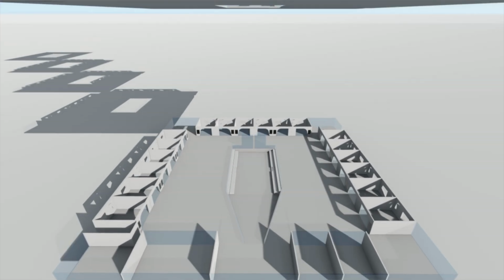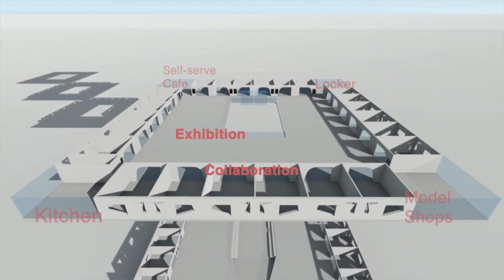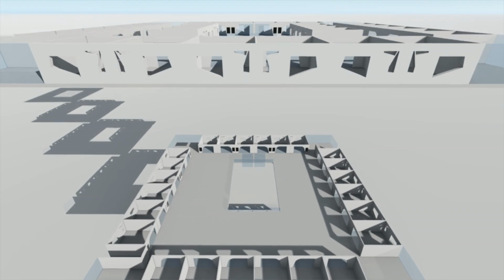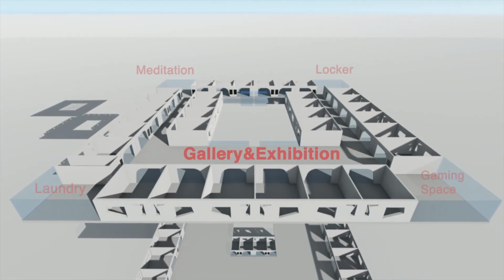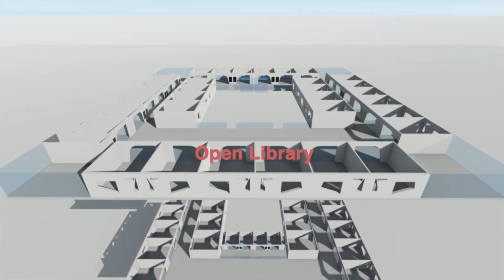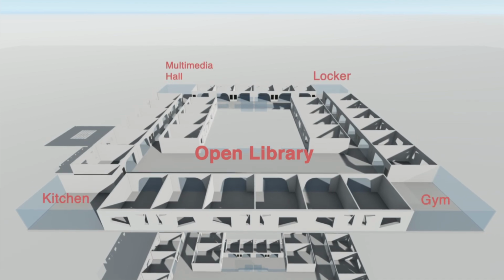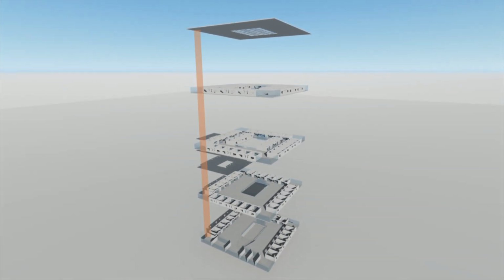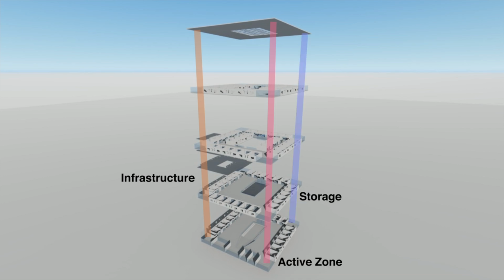The second floor features exhibition space, collaborative hot desks, pods, a model shop, a cafe, and a shared kitchen. The third floor has more pods, a laundry room, a gaming room, a meditation room, and a storage room, as well as a gallery space. The fourth floor has more pods, a kitchen, a gym, lockers, a multimedia hall, as well as a library. Our amenities are vertically aligned in categories of infrastructure, active zones, storage, and calm zones.